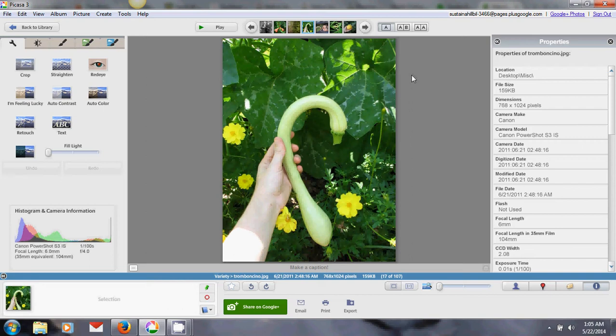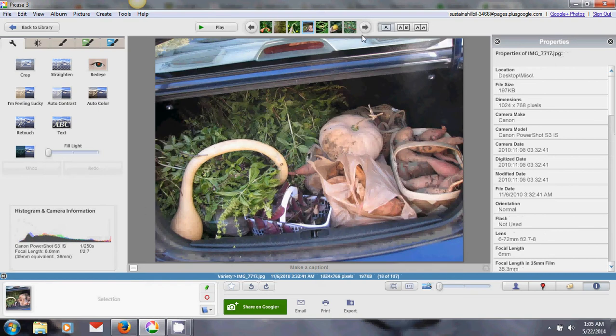So a lot of people just see their plant wilting and don't know what's happening, but that's it. If you look at the base of it, you'll see this brown, kind of sawdusty looking frass, and that's the waste from them. This is the tromboncino squash again.